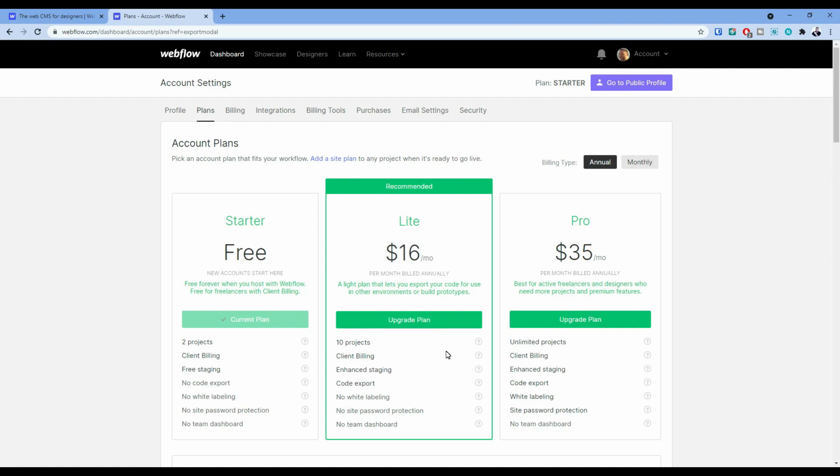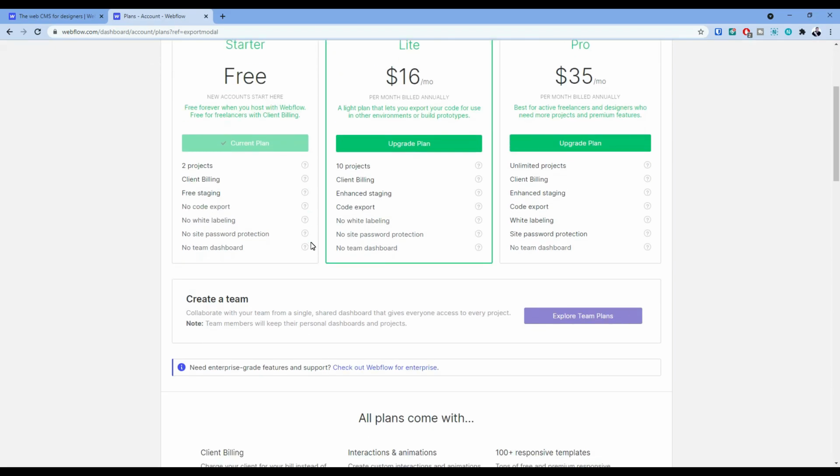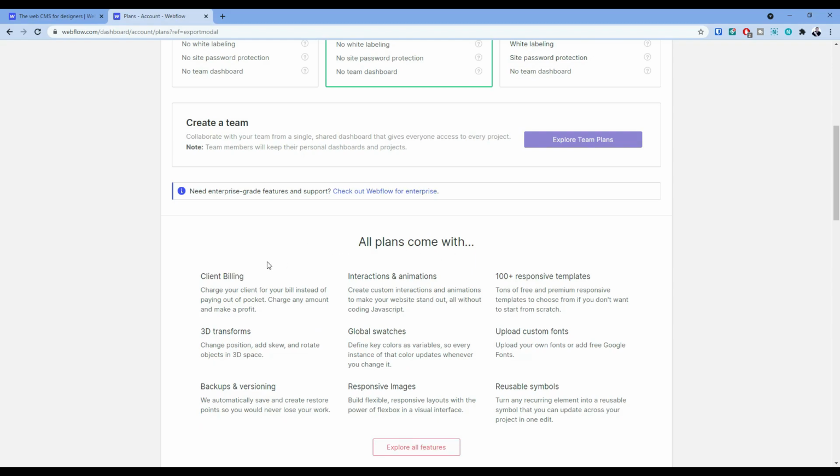Site password protection, no team dashboard. So I guess if you were billing monthly instead of annually, you'd pay more money. All plans come with client billing. Charge your client for billing instead of paying out of pocket. Charge any amount and make a profit. Nice. This is very nice.